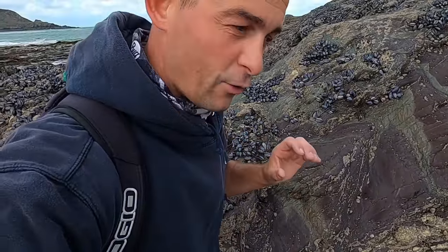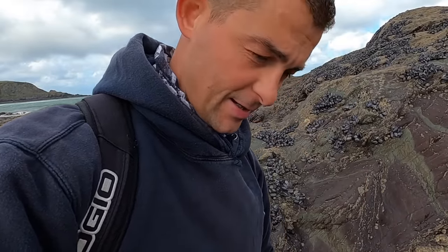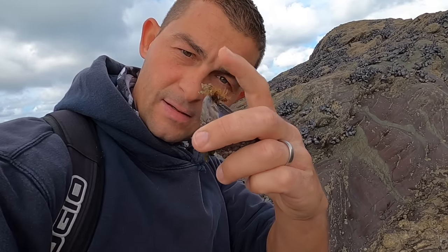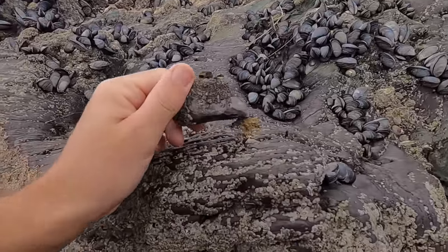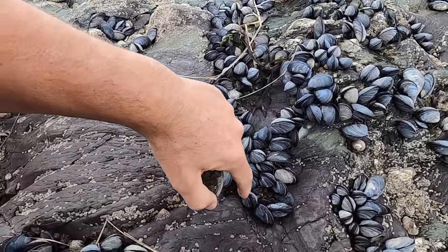Now what they do is they hang onto a rock really tight. I have a decent one here. Blue Peter moment. Here's one I collected earlier. This is about the size of mussels that I'm looking for today. And this part here, this little furry beard, is called a byssus. And that is how they hang onto the rocks. So what they do is they'll use that little beard to latch on like an anchor that holds them on. So all of these are all held on all together.